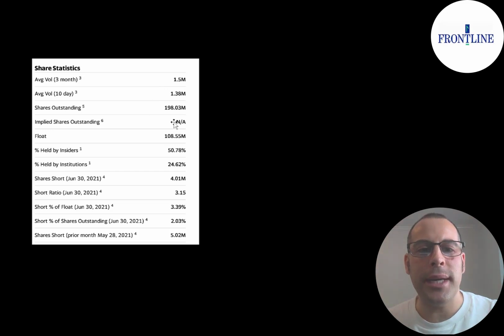Only about half the shares outstanding are on float. The shares that are not on float are held by insiders or big companies, and they can't be purchased by individuals like me and you. If the short percentage got really high for this company, and it has a low float, it will be a great candidate for a short squeeze. About 1/4 of the shares are held by institutions, and over 3% of the shares on float are shorted.